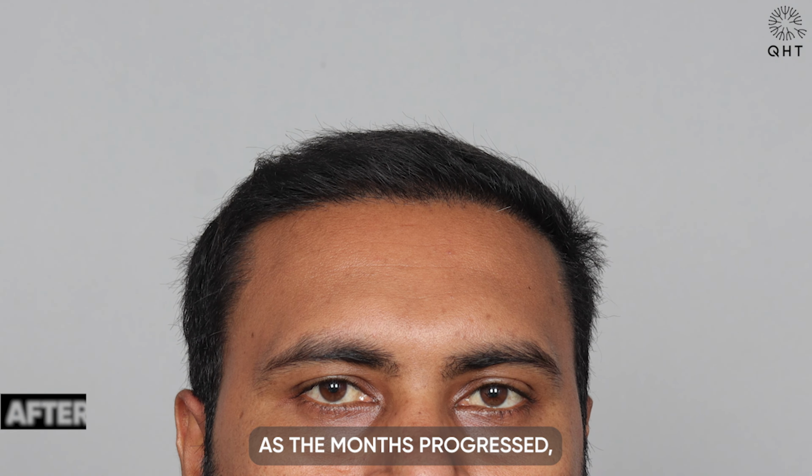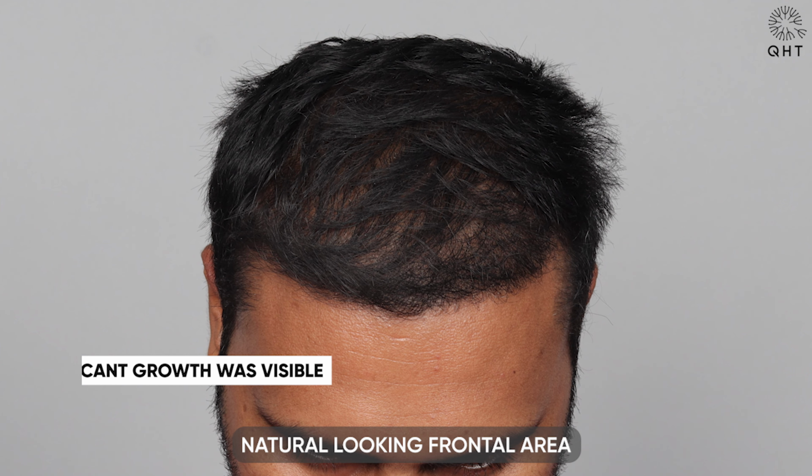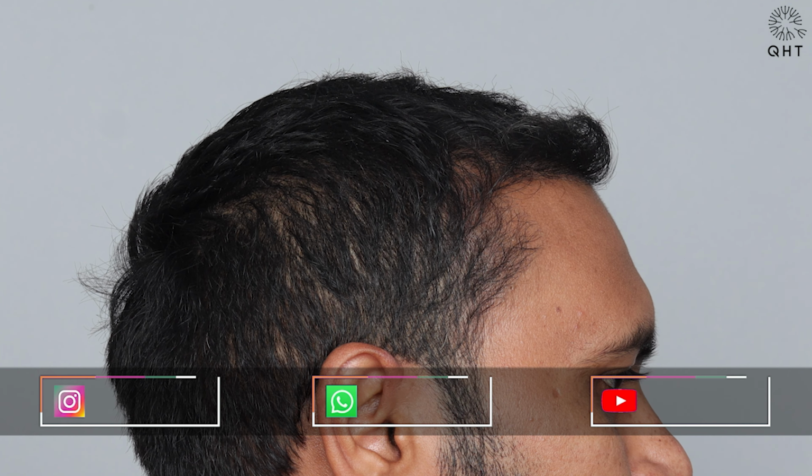As the months progressed, the transformation unfolded. By the fourth month, significant growth was apparent. The six-month mark brought a dense, natural-looking frontal area and a perfectly contoured hairline. The crown area too had flourished, looking natural and full.